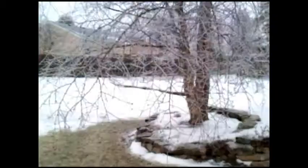Take a look at some of this. This is what's sitting on our grass. Very solid. When you step on it, you can hear it here. Very thick. You can see our tree looking kind of sad. He's hanging down a little bit. Take a look at some of the ice here.